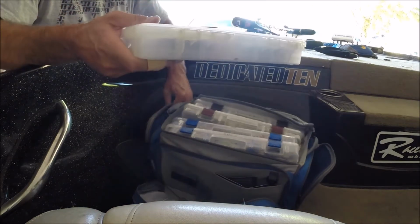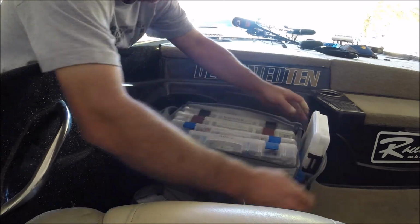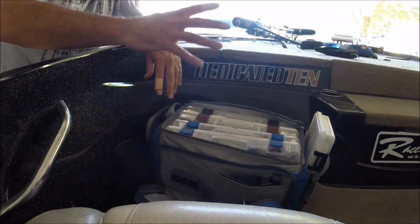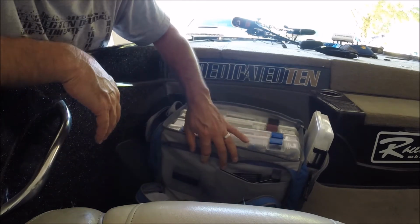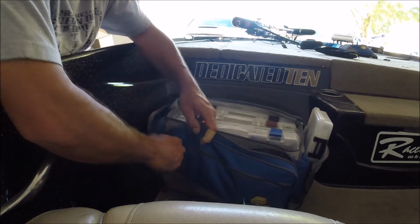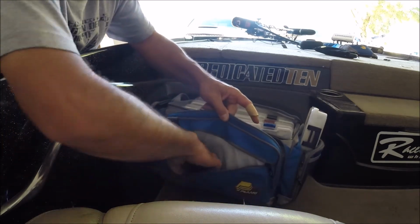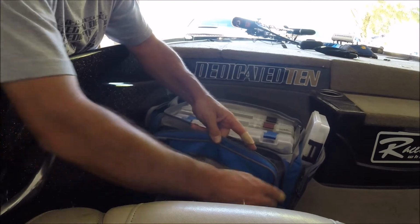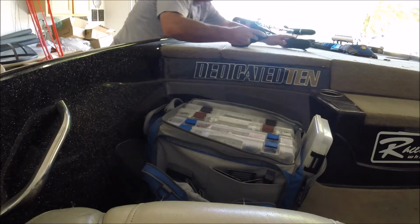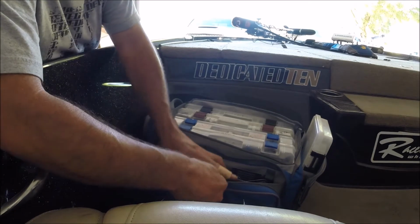My jerk baits. It could go on either side here. I have all my pliers, my cutters. I don't know where I put them right now. But those could just go right in here also. Actually, I already have them in here. There's another one here. All right, cutters, pliers, braid, scissors. My scale, my Polaroids. They'll all go right here if you want.